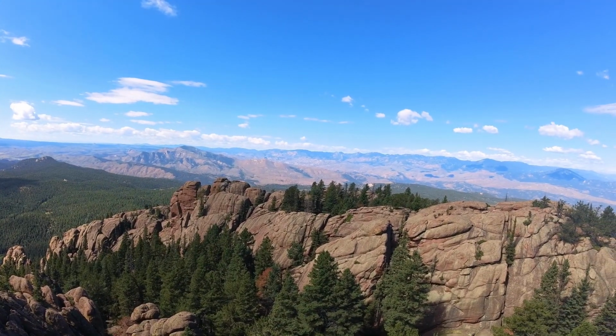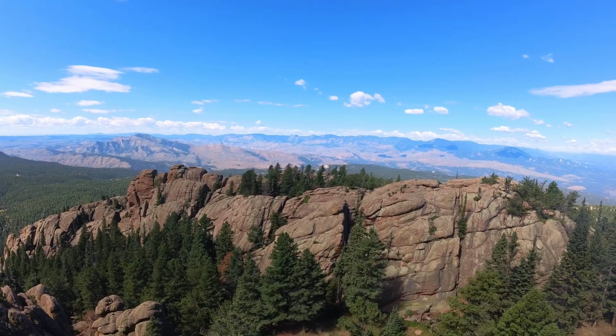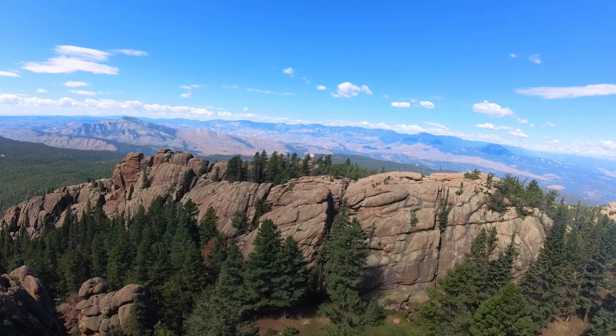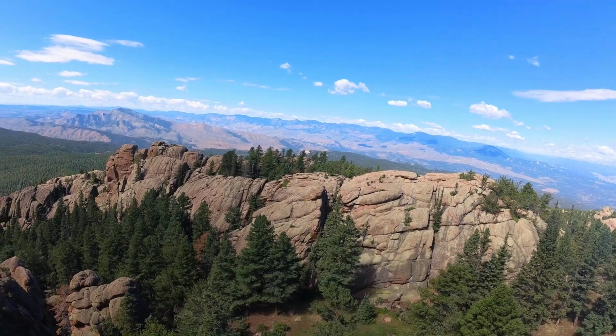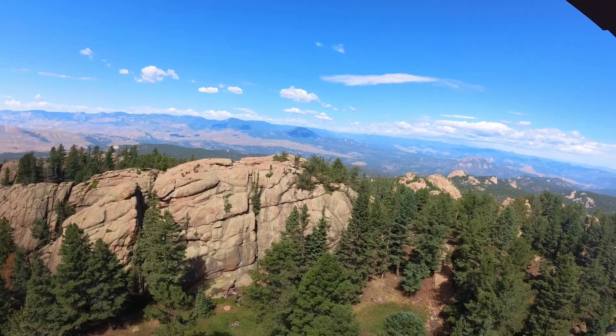Anyway, if you ever find you want to come up here, it's worth the trip. It's not that far from Colorado Springs. It's not a very long trail to get to. It might take you a little bit of time, but it is certainly worth the visit.